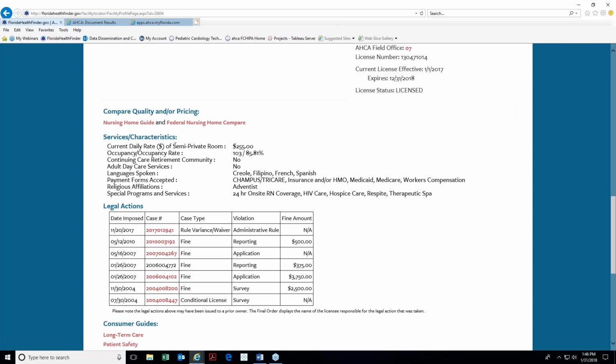Down near the bottom of the profile page on a nursing home page, you will see the current daily rate of a semi-private room, the occupancy rate for this provider, and then answers to some of those filters that we saw on the first search screen, such as what languages are spoken here, what payment forms do they accept, and then a link to any legal actions that may be on file.